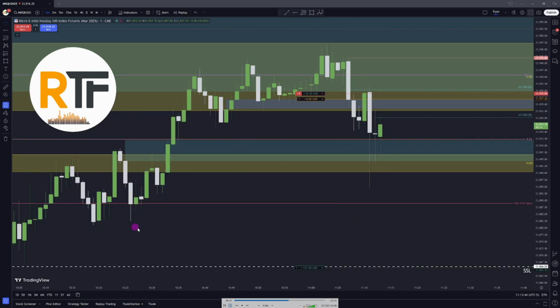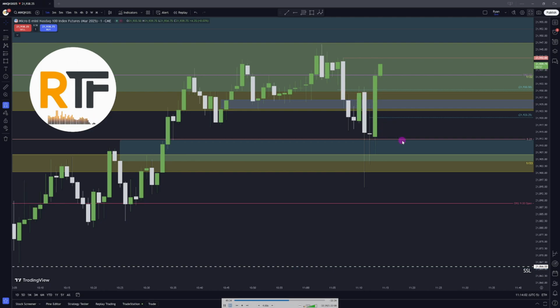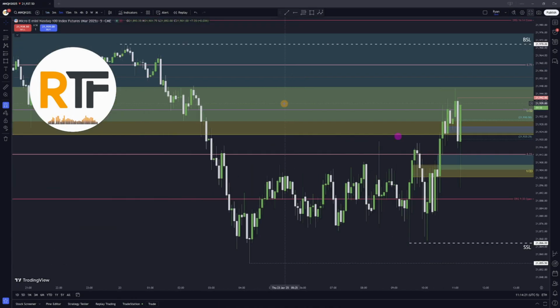So I'm measuring out the half of that wick, and then it just spiked up and took me out. I think I took another small loss here. So now I really want to be patient.